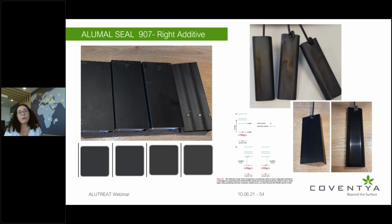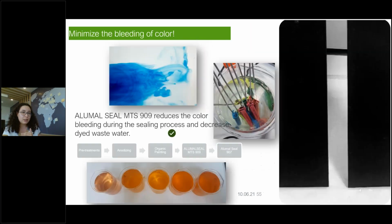I don't want to bore you with optical and physical terms, but the additive that you use is really important for the optical properties of the final product. Normally, electrocolor samples are the trickiest ones to seal. By using the hot seal, you end up with the rainbow effect or some smudge formation. But thanks to 907, we can create clear, vivid black samples. But again, we have to choose the sealing according to our requirements and line capacities.